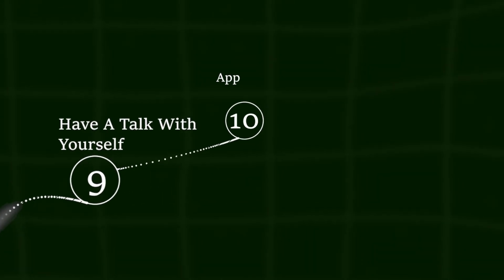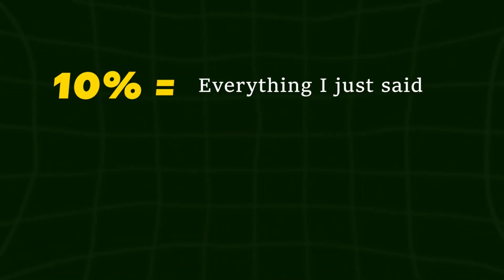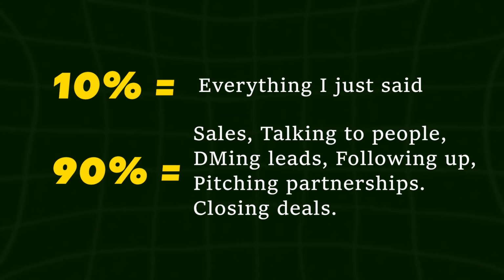Step 10, apply this 90-10 rule. Now listen up. This is important. Everything I just said, that's 10% of the plan. The other 90%, sales. Talk to people, DMing leads, following up, pitching partnerships, closing deals. Because none of this works if you don't get customers. Sales unlocks everything. And if you can sell, you're free. So if you've got hustle, $500 and a phone, you're dangerous.